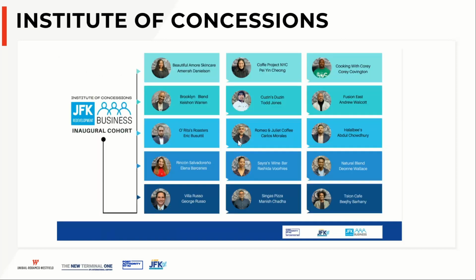Next slide. And this is a really exciting snapshot of our inaugural cohort. Some of these businesses you may know. I'm just going to point out a few that are tier 1, meaning the 37 zip codes that are targeted for this redevelopment. So we have Cousins Dozens, Todd Jones. We have Villa Russo from Russo's on the Bay. Many of you may know that business. We also have Recon Salvadoreno, right on Jamaica Avenue. Definitely want to just highlight some of the hyper local businesses that have been awarded a seat for the Institute of Concessions and that have truly benefited from this knowledge and the competencies that were taught and the connections and the networking opportunities that were made. So excited for this inaugural cohort.